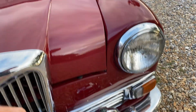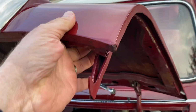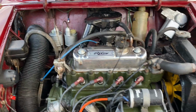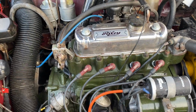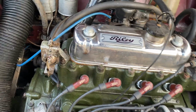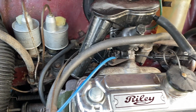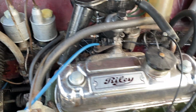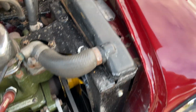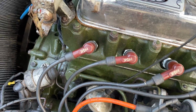So now I've got to get my hand under here and then pull up this bonnet, and I've got a little technique that I use, holding this up and showing you the engine. So we've got the correct colour engine here. We've got the wheel cylinders. We've got the master brake cylinder there, and we've got the clutch cylinder next to it. There's our engine numbers here. All very clean. This engine still running its original dynamo, and there's the alternator at the front.